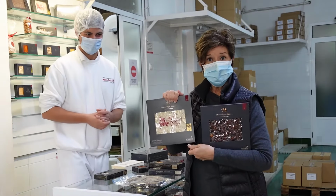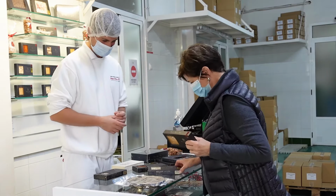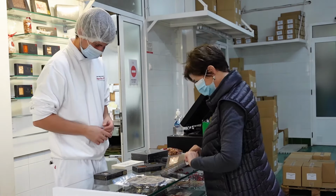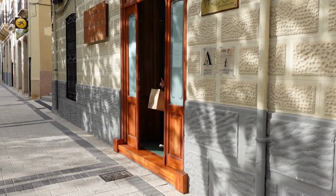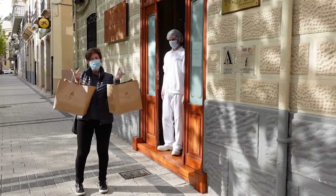My two favorites. But these are my favorites too. And you can't leave without one of these. This is a classic. Take a look at all the goodies I got.